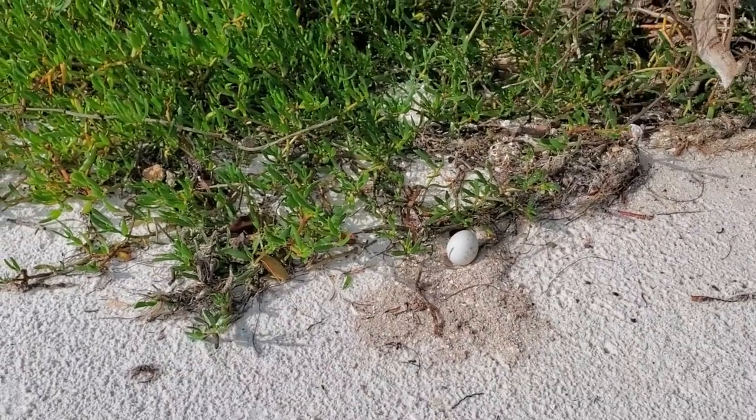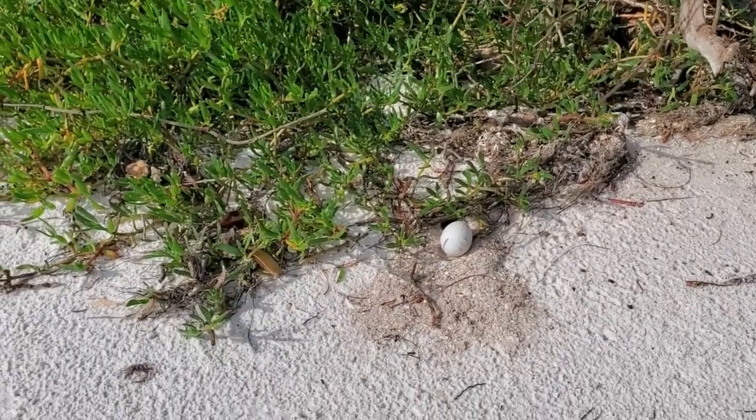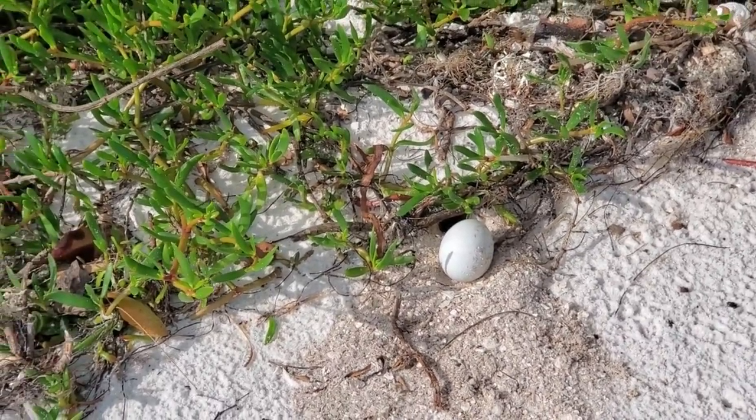Just saw this egg on the beach here. We don't know what kind of egg that is. There's a hole right behind it there. So Maria thinks it's a snake egg. I don't think so.